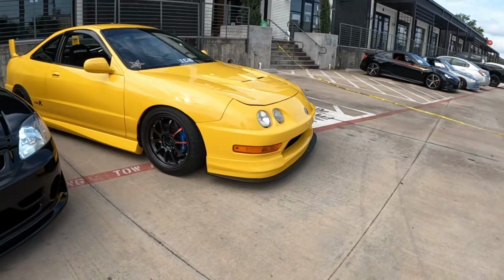We are finally here, and right now we're in the process of setting up our tent, and Team 5 Star has set up all the members' cars in the parking lot. Let's go take a look.